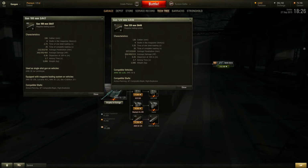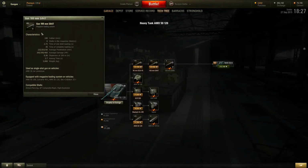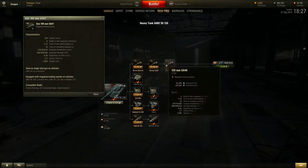The accuracy is marginally better on the 120mm gun, but overall this gun is not bad in order to upgrade towards the 120mm gun. Also, this 120mm gun will be used on the AX50B, but with some significant changes to it. This gun is not bad overall, but I think you're missing something out if you don't use the 120.